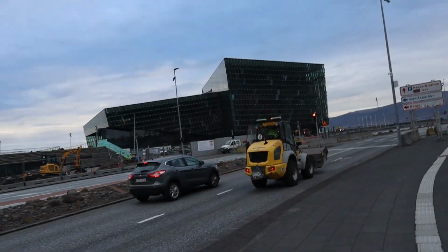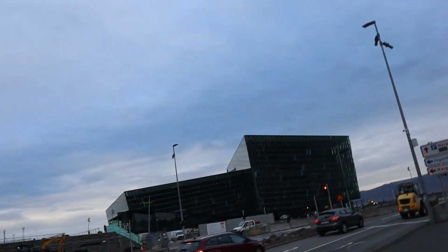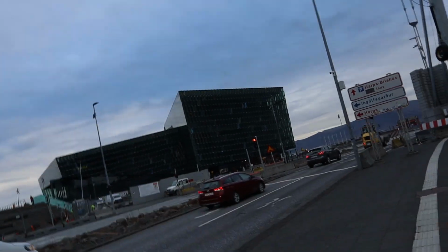I also thought it was interesting because for the tourism pictures and whatnot, they show this building instead of the church and the Rainbow Road and whatnot. Now you can see some cool Icelandic mountains in the background. So it's still pretty cool and pretty unique.